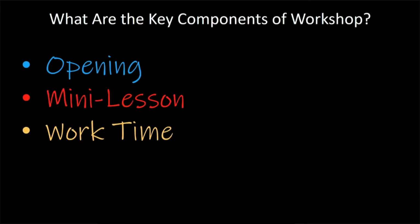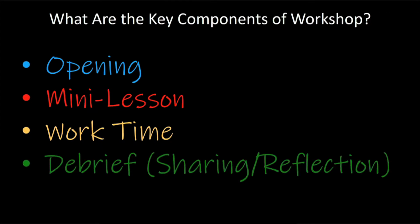If the workshop is a set structure that educators use to organize their lessons and their class time, then what is that structure? Let's look now at that second question that you had in mind as you were reading that article by Chris Tovani. As you noticed, there are 4 basic parts of the workshop model. They're appearing now on the screen as I briefly overview them. First is the opening, second, the mini lesson, third, the work time, and lastly, there's the debrief, which is oftentimes referred to as sharing or reflection.